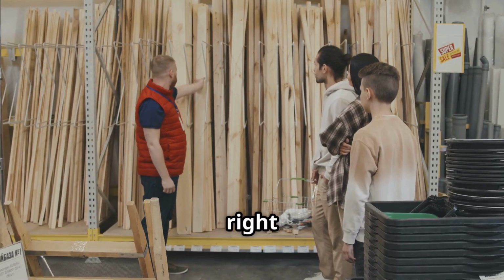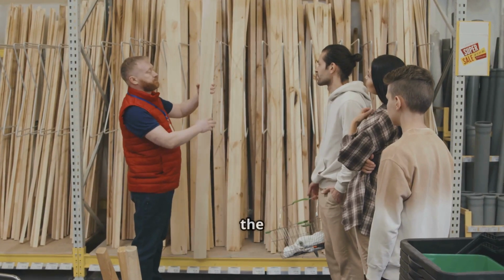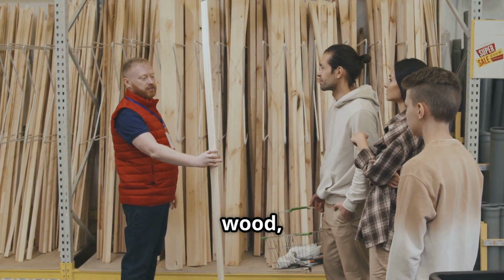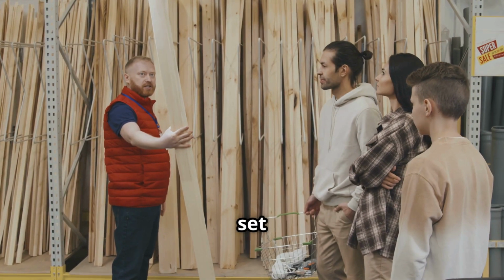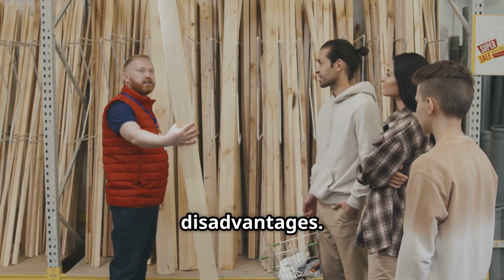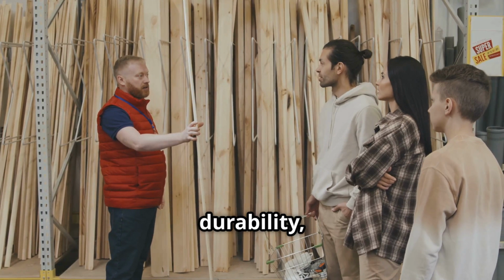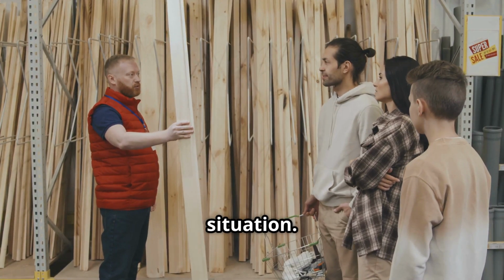Make sure you use the right materials for the job. In addition to treated lumber, consider the type of fencing material that best suits your needs. Whether it's wood, vinyl, metal, or composite, each material has its own set of advantages and disadvantages. Research and choose the material that offers the best combination of durability, maintenance, and aesthetic appeal for your specific situation.